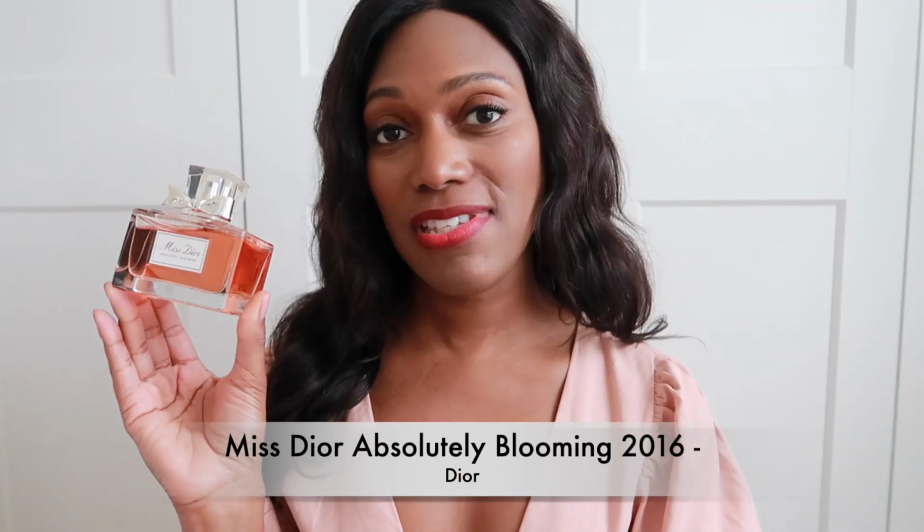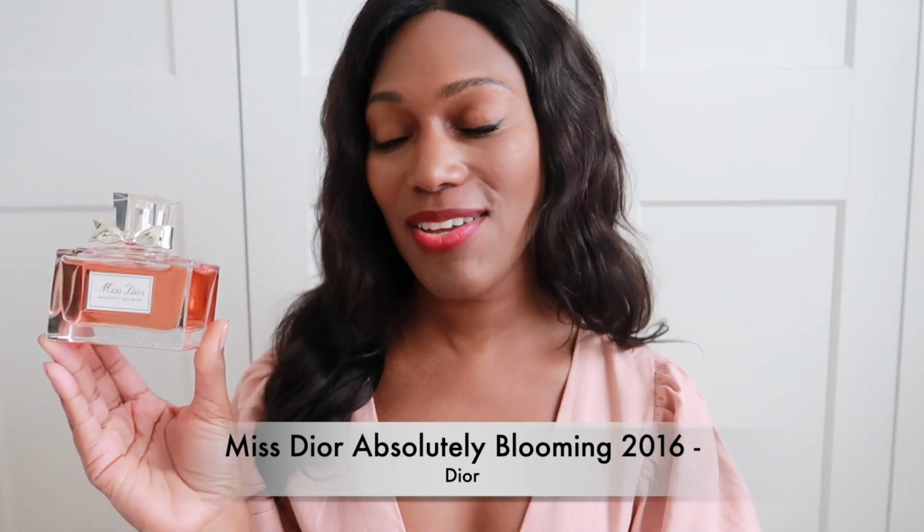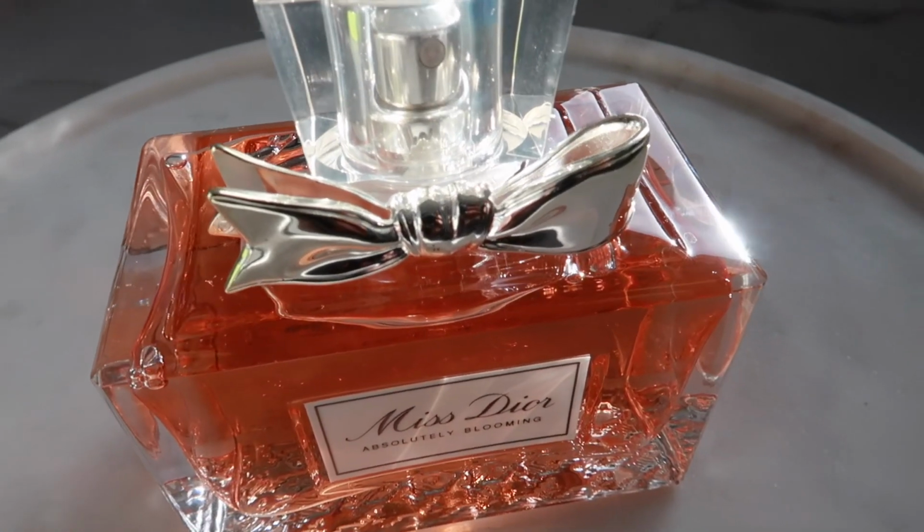Now this is a fruity floral perfume. This opens up with pomegranate, some berry notes in here, peony and rose. It's very sweet, guys, densely sweet. This perfume opens up with raspberry, blackcurrant and dries and descends into a musk. And it's a sweet musk. It's not a typical powdery musk. It just has a nice softness to it. It's really nice. This is your typical fruity perfumes. If you like a fruity floral, I would recommend Miss Dior Absolutely Blooming.